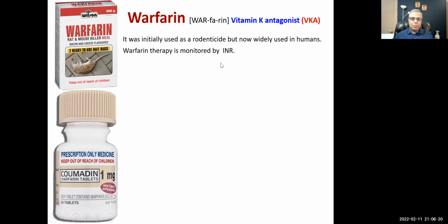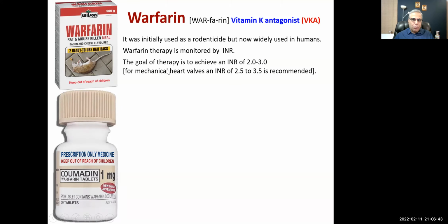So warfarin therapy is monitored by the international normalized ratio, because when you give an anticoagulant, the bleeding time is going to increase. So you compare that to the normal bleeding time, and it should be 2 to 3 times longer than the normal bleeding time. That is what INR is. The goal of therapy is to achieve an INR of 2 to 3, and for mechanical heart valves an INR of 2.5 to 3.5 is recommended.